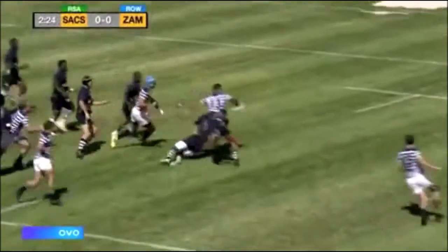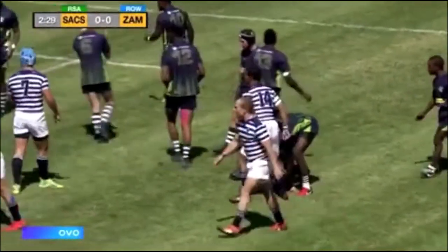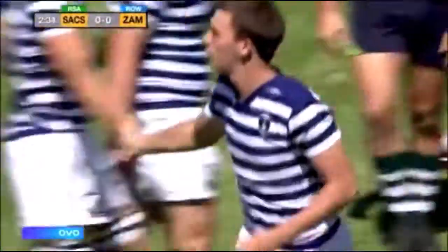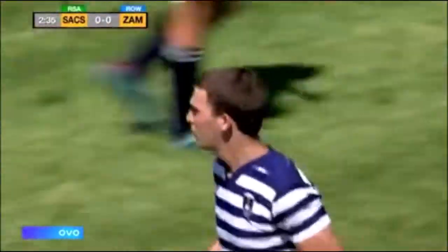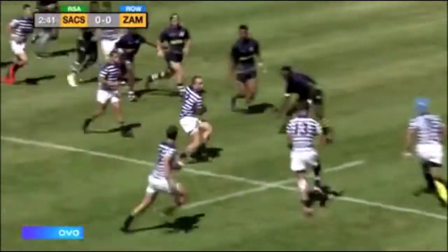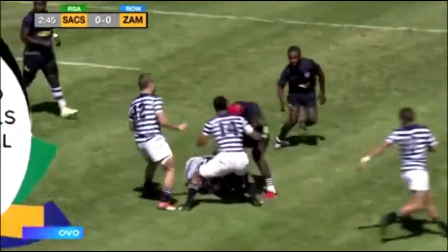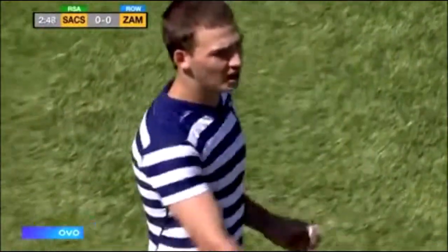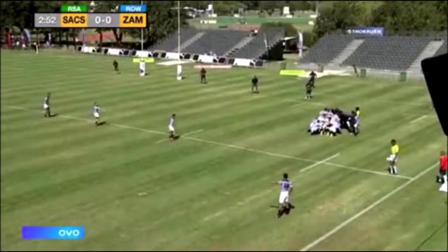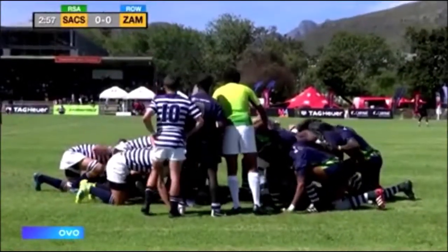Whittingdale, Asperling. Beautiful stuff here by Fredericks. It's a loose pass, and the Steelers will breathe. Well, looking to spin the ball from left to right were SACS. Just unfortunately, the handling error coming in from the fullback in the form of Matthew Hayes. The checking wing pass out the back from Fredericks didn't go to hand, and it's again the Steelers who find themselves in a defensive position.